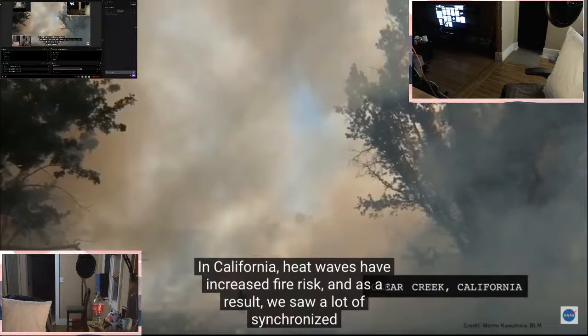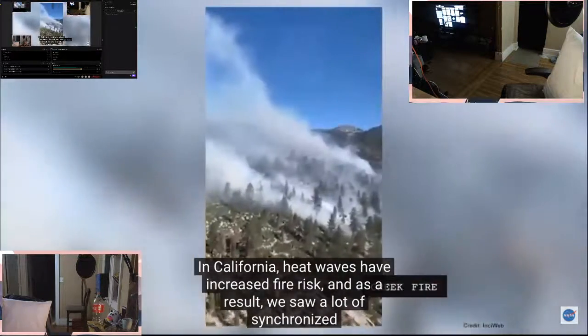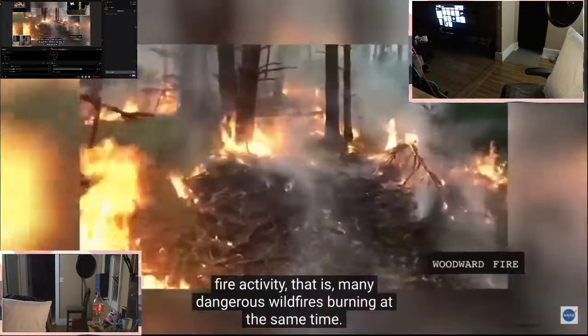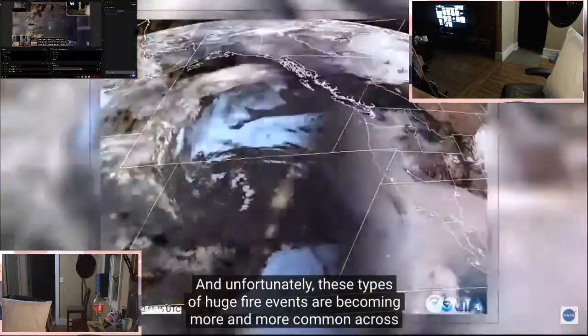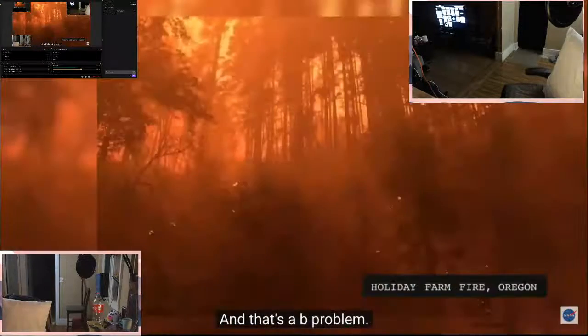In California, heat waves have increased fire risk, and as a result, we saw a lot of synchronized fire activity. That is, many dangerous wildfires burning at the same time. And unfortunately, these types of huge fire events are becoming more and more common across the western United States. And that's a big problem.